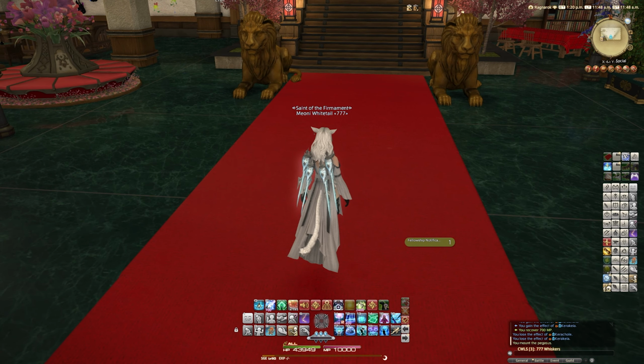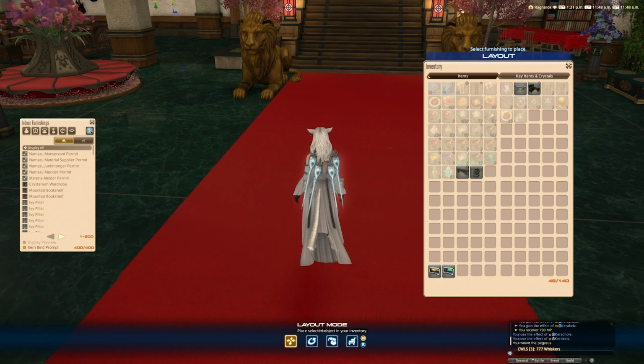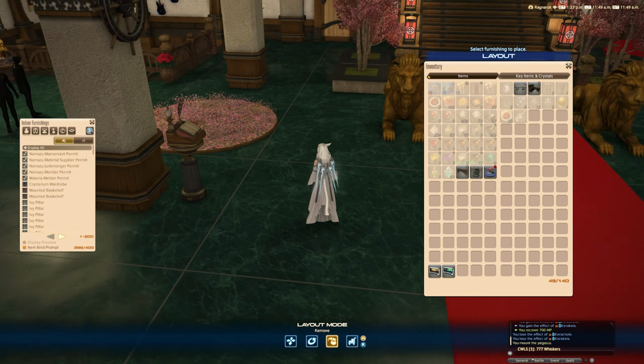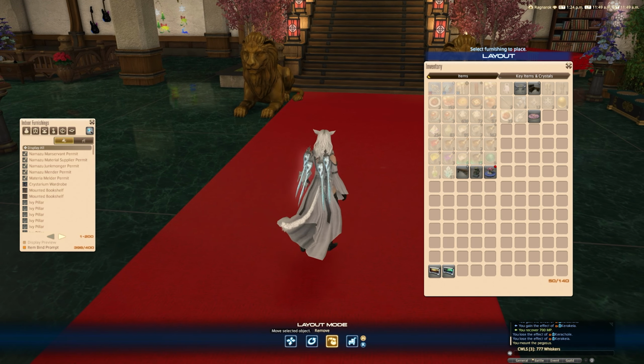Now, hopefully I've got enough housing space to show these off. If not, we'll put something away. We do not have enough room. Hold on a moment then. I'll just pick that up for a second. That's not a big deal. Not a big deal at all. There we go. Just plop that stuff in.